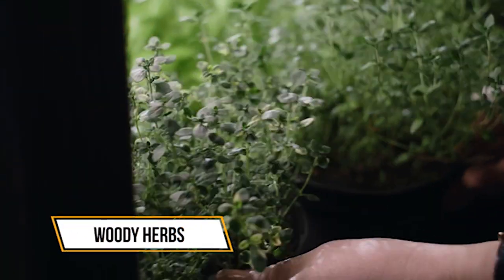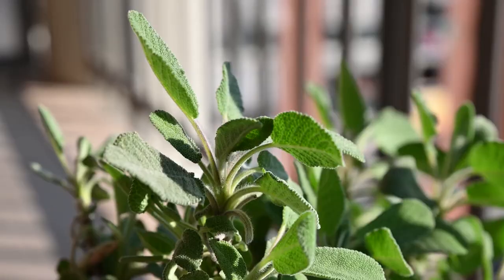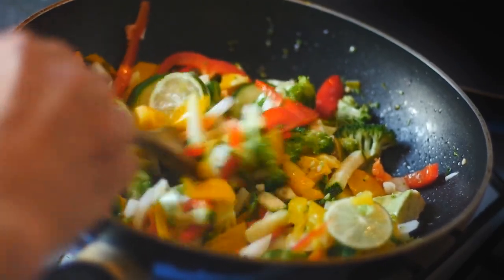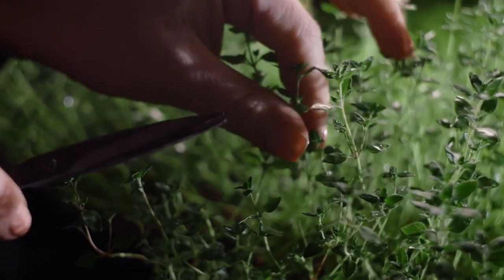Woody herbs. You can find many herbs that grow well in urban environments, such as rosemary, thyme, sage, lavender, and mint. You can also use them to flavor your dishes, make teas, or infuse oils and vinegar. Herbs have many culinary and medicinal uses.